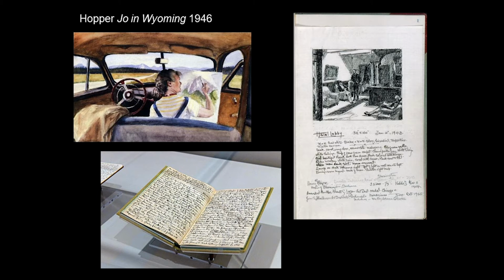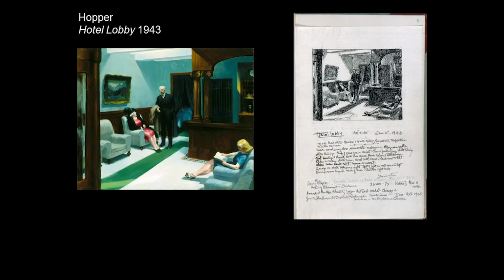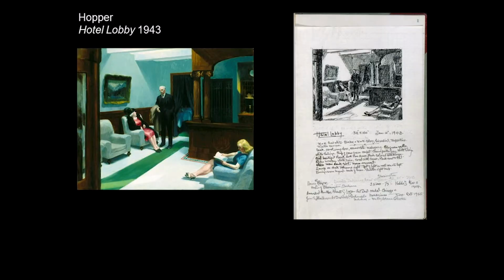and into Mexico. Jo also kept extensive notebooks charting her husband's paintings, describing compositional details, pale green walls, white ceilings, strip of grass green carpet, and she also included sales figures. Hopper's 1943 painting, Hotel Lobby, for instance, was purchased for $2,500. Can you imagine? By Henry Hope, a professor and chair of the Fine Arts Department at Indiana University, who then donated it to the Indianapolis Museum of Art.